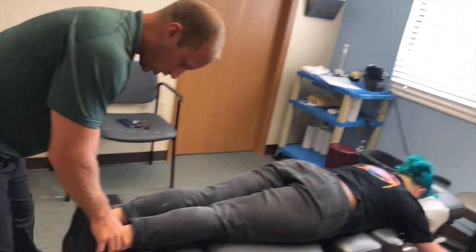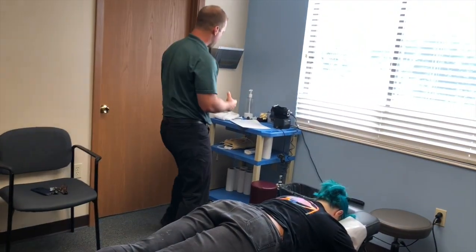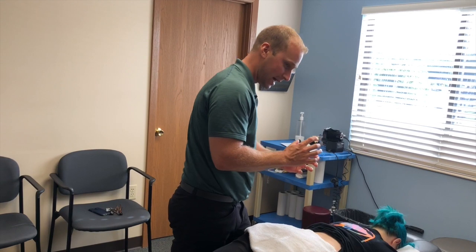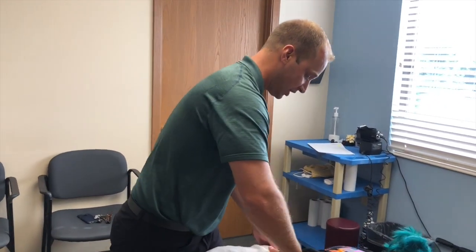Just that little bit of drop alone gets her legs to even out. Now her muscles are pretty tight down there from the accident, so that's why it's taking some repetition. Most likely her muscles are going to pull that back out, but as she comes in more and we get some more repetition, that should hold for her.